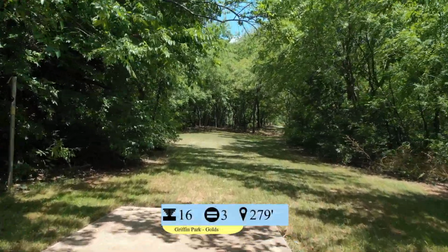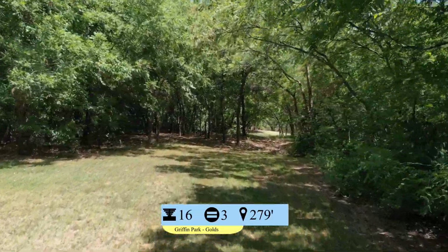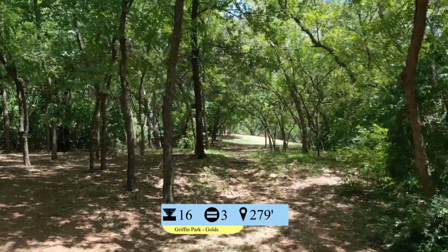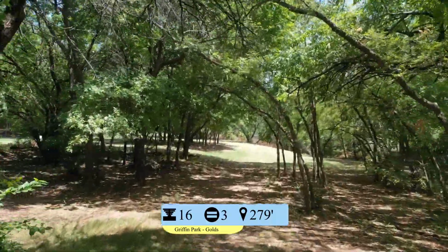It could miss 10 feet right, 10 feet left, over the basket. It might not even make it there. Who knows? I love this hole. This is my favorite hole on the course. This is Nick's favorite hole on the course. This one's 279. It's hole 16.